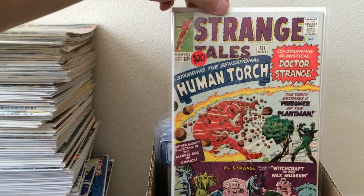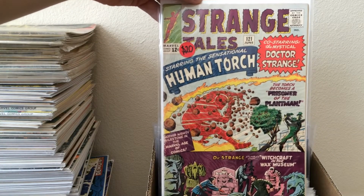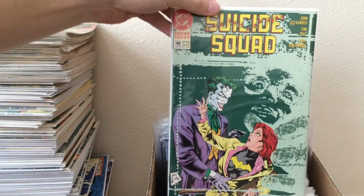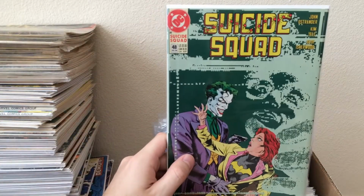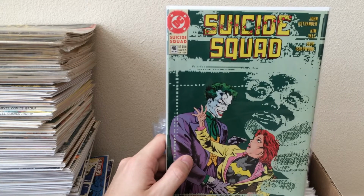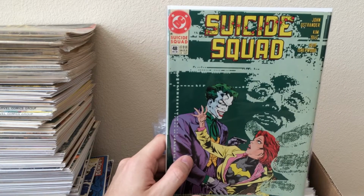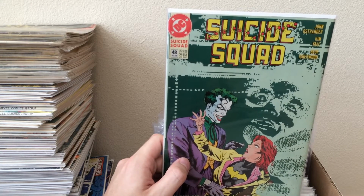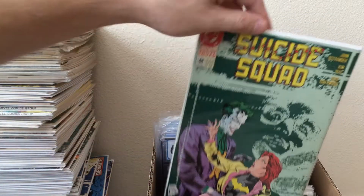Then we have Strange Tales 121. Nothing special about this book, just a little high grade. Here's Suicide Squad 48. Just a cool cover. Not sure what the storyline is, but this book tends to sell for a premium. Probably will sell this one for 30 to 40 bucks.